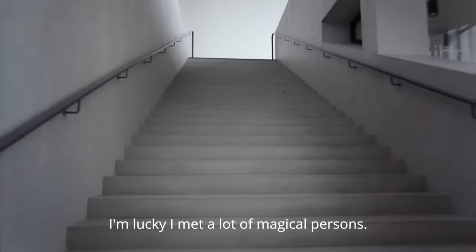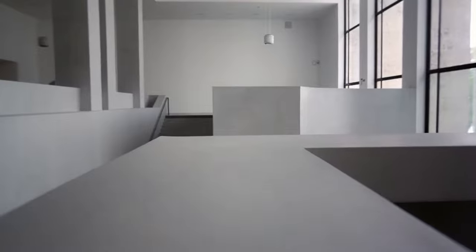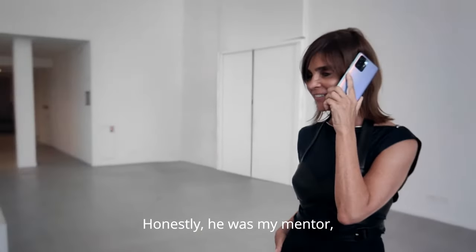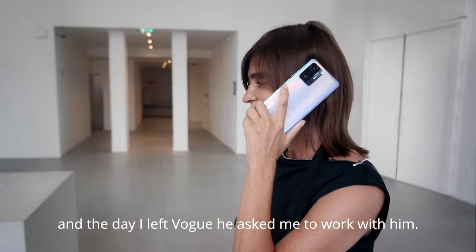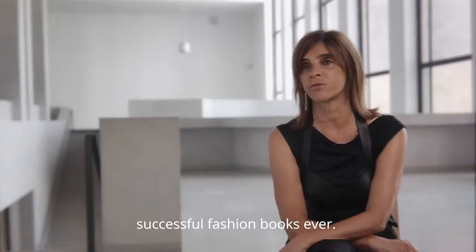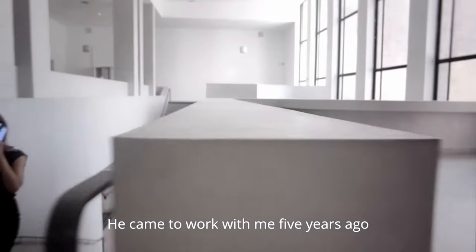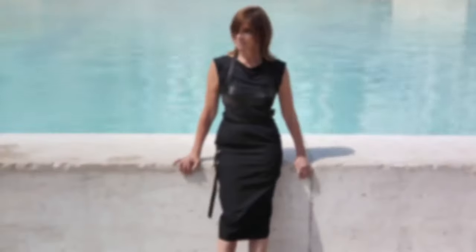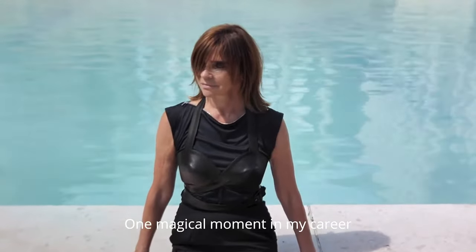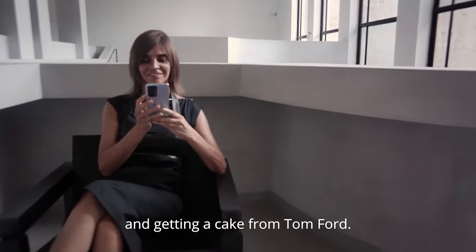I'm lucky I met a lot of magical persons. First one was Tom Ford. He made me international and he pushed me to speak English. The second one was Karl Lagerfeld. Honestly, he was my mentor. And the day I left work, he asked me to work with him. And one day we decided to do the Little Black Jacket. And I heard it was one of the most successful fashion books ever. The third one is my son, Vladimir. He came to work with me 5 years ago and realized my big dream, the launch of my perfume. One magical moment in my career is certainly spending my birthday backstage with Gucci and getting my cake from Tom Ford. This is a big pleasure.